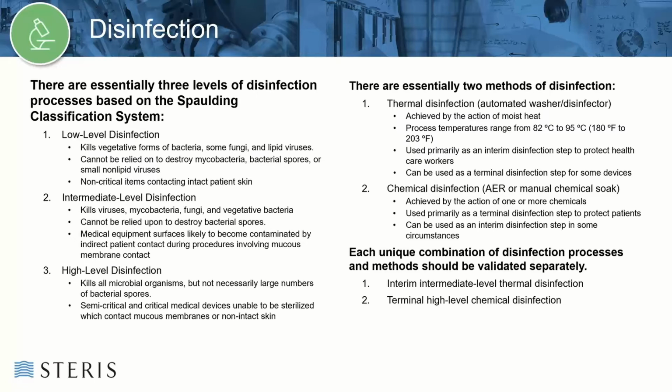Each unique combination of disinfection processes and methods should be validated separately. So for instance, if in your IFU, you recommend an intermediate level thermal disinfection in a washer disinfector, and then you want a terminal high level chemical disinfection because your device for whatever reason can't be sterilized, you should be validating both of those processes separately.